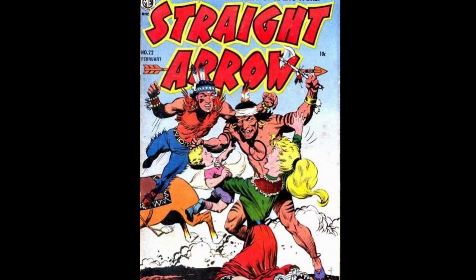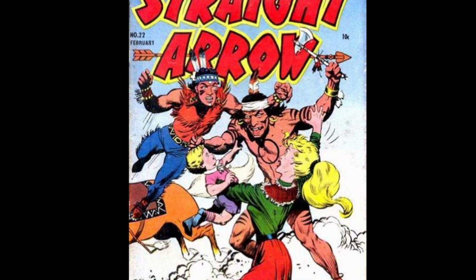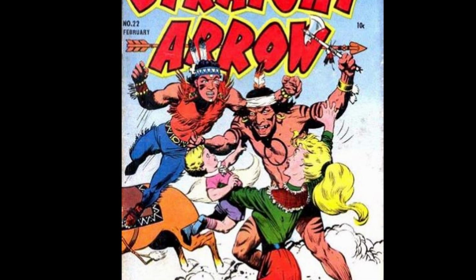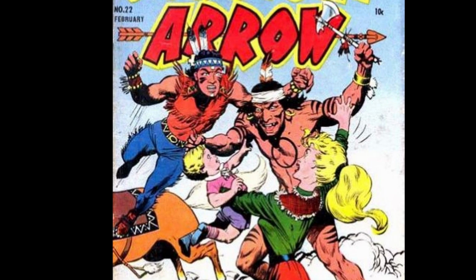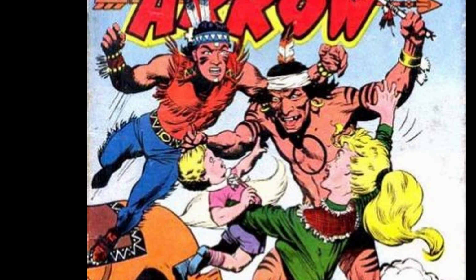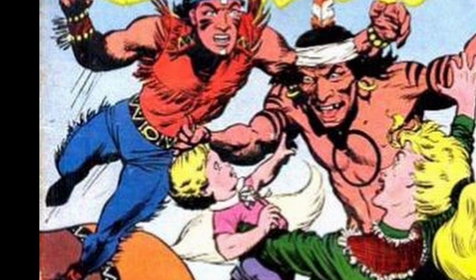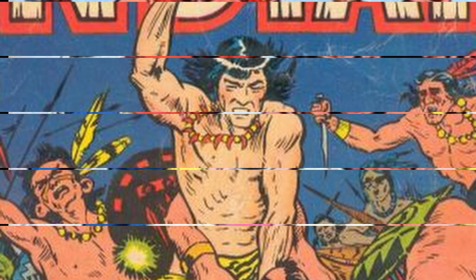First, we have Straight Arrow 22. Great Frazetta cover with a bloodthirsty Indian, hatchet high, ready to hack into the baby he's holding by his hair. Straight Arrow leaps from his horse to stop him as the mother screams in terror. This is great pre-code stuff. I don't think they'd even do this today.